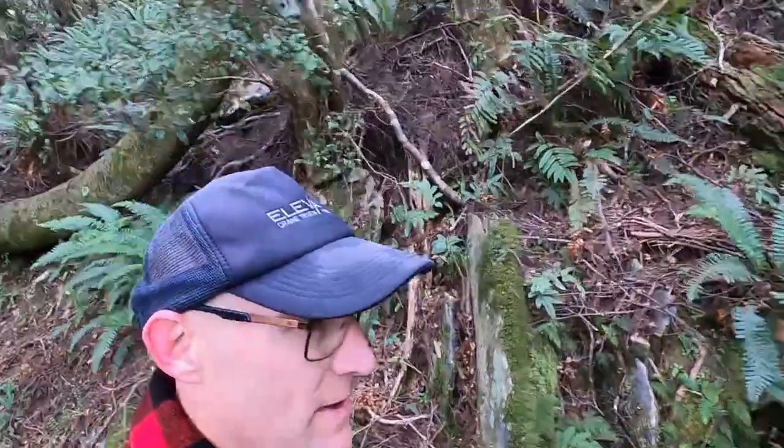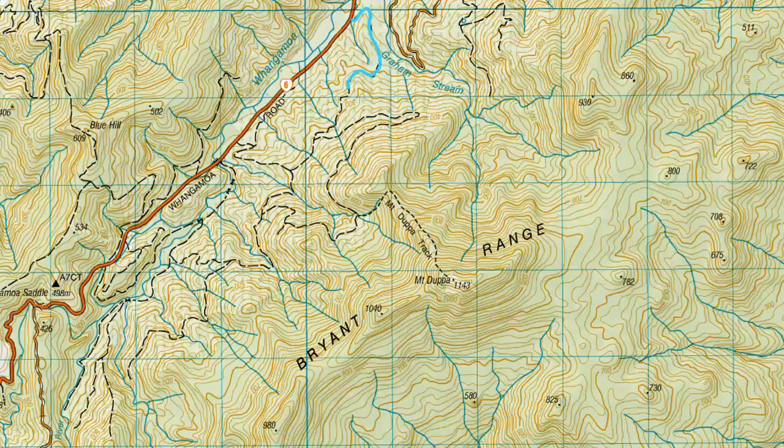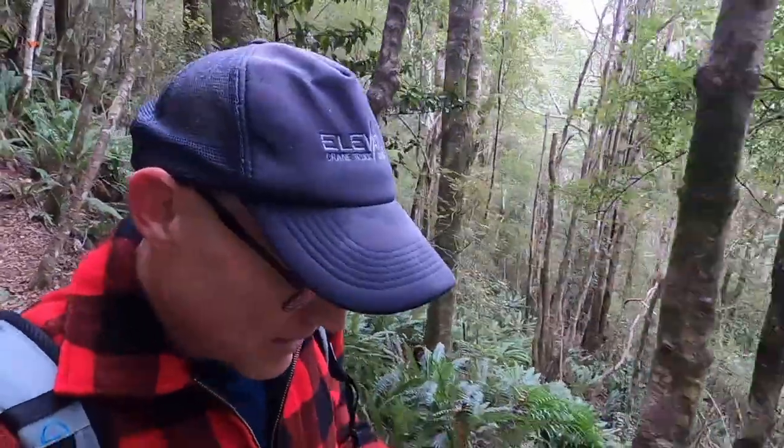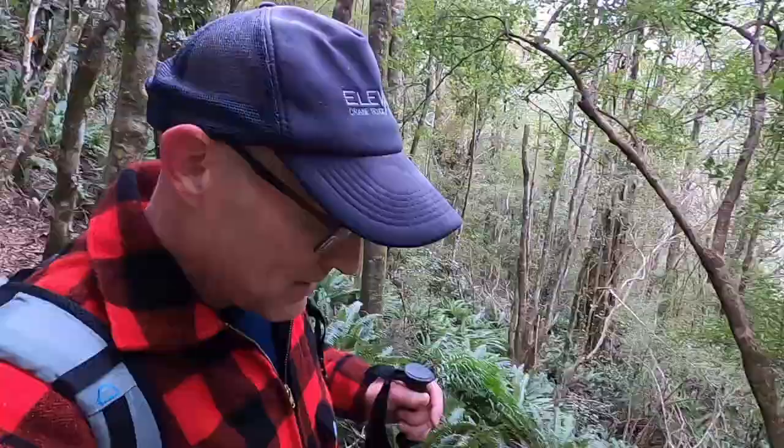Alright, so just making my way back down from Mt Duppa, but a very cool tramp or day hike, and very special to be able to find the site of the airplane crash, and just reflect on that. It made the day a bit more of an adventure as well, adding that component to it.